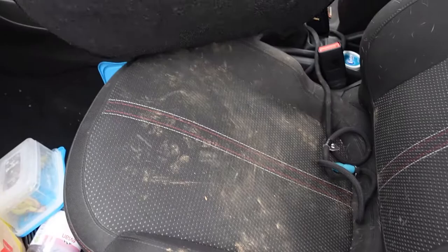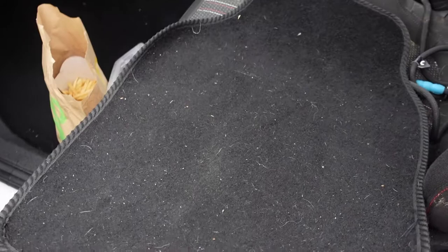mats out. Anyone who's got these mats, yeah, don't buy them. Don't buy £20, £30 mats off eBay. They are crap. These thin pile ones, they're such a nightmare to hoover. And if you're a detailer, or a valeter, you'll know exactly what I'm talking about. These are an absolute pain to hoover. You could be there for weeks trying to hoover these.